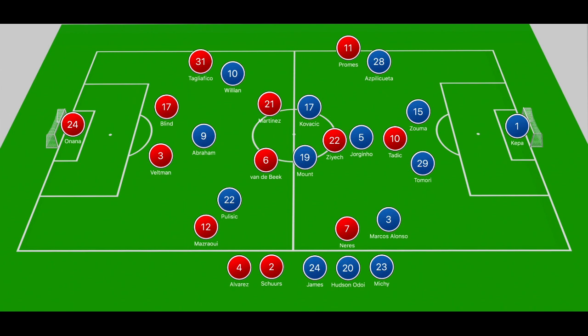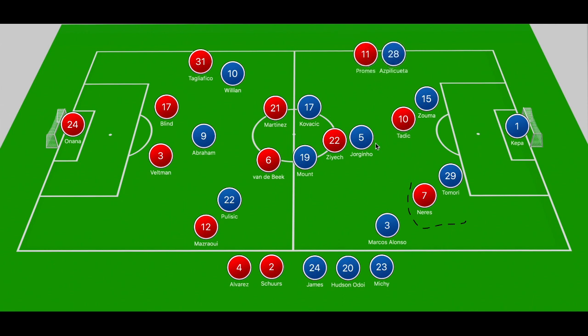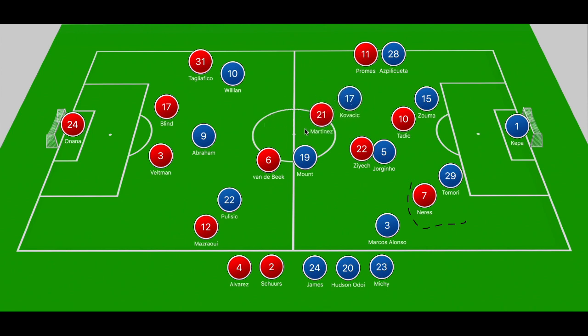So when we really assess it, you have to see how Ajax pressed, because the manner in which they pressed from the front ensured that Chelsea struggled to create chances from open play. And there are two ways to look at it. The first way is that you could have Neres blocking off the pass into Alonso but stepping to Tomori, which means Tadic will end up stepping to Zuma, and that sees Promes stepping to Azpilicueta. In midfield, you have Martinez stepping to Kovacic when he drops off a bit deeper. Ziyech did a very good job on Jorginho, so he was unable to play passes from deeper positions to break the lines. And on the opposite side, Mason Mount was watched by Van der Beek.